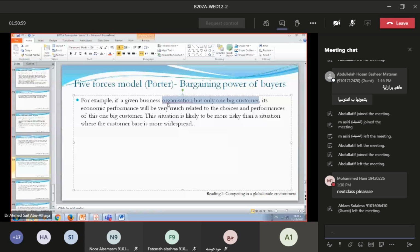It's bad. Why? I should have more points of sale. Yes. But why is one bad? Because if any problem happens to that customer, this means your sales will be totally influenced, right? That's why you need to sell to Tamimi and to Hyperpanda and to different stores. Because if one store has a problem, you don't have a problem. You can handle it because you have more customers, right? Wider customers.